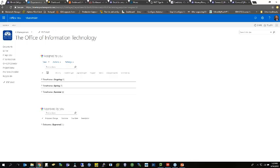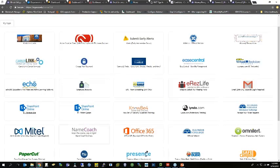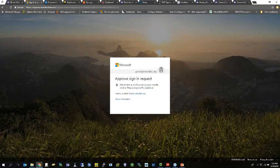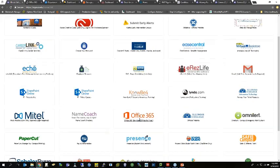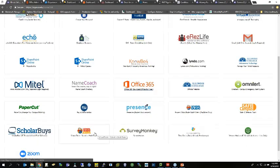And I started with an incognito tab of Chrome just to be sure that I'm showing you the experience of somebody who's never logged into a computer before. So again, this is Office 365 if you just wanted to go to the main page. And again, I just have to approve that. And, you know, a lot of things in here. Submit a work order for School Dude.